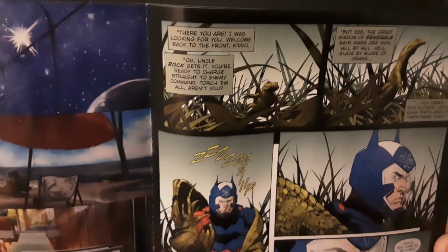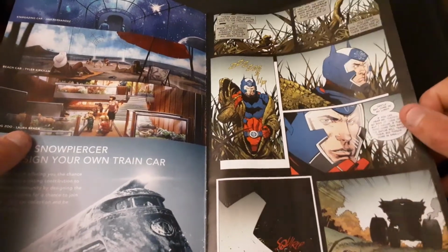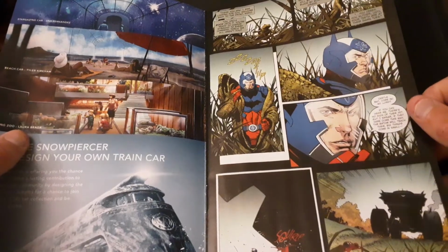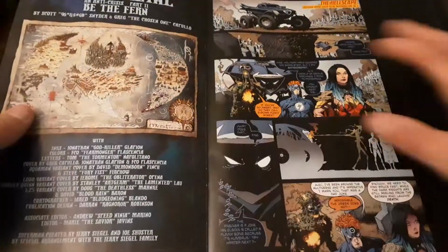So I can't wait to see how they're going to bring Sergeant Rock into this. You know they're going to bring him in. Then you have Batum here, which is a Batman and the Atom sort of fused together. And he's doing reconnaissance for Castle Bat, only to be run over by the monster truck.